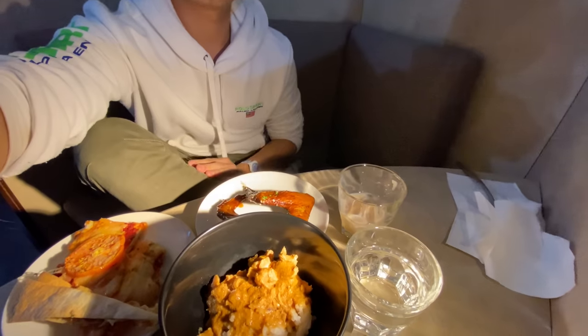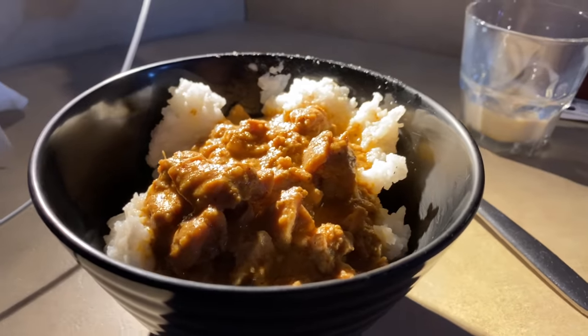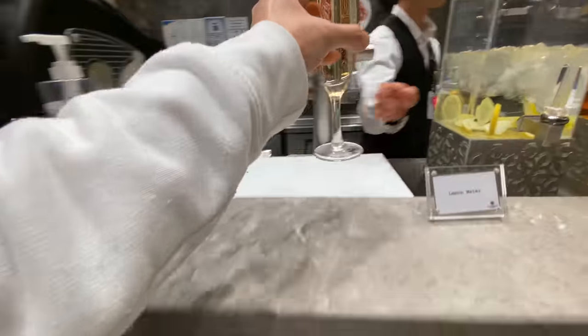So I got myself a Baileys on Ice, chicken curry, chicken wings, and pizza. Everything was very delicious. I went back to the buffet to get a second bowl of chicken curry. It was really, really good. We don't have much time left until boarding, so I'm not going to show you the shower room, but there's certainly time for a glass of bubbly.